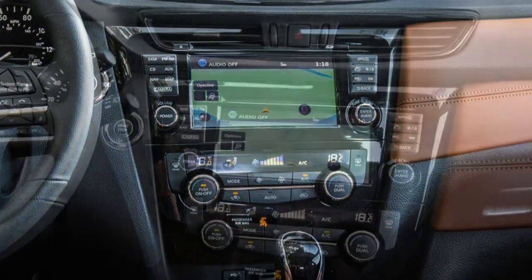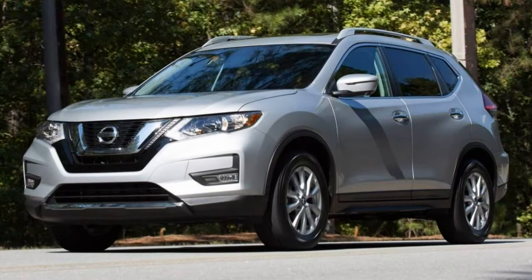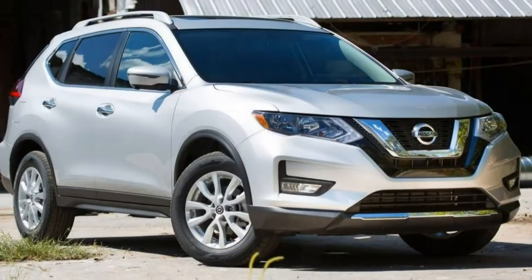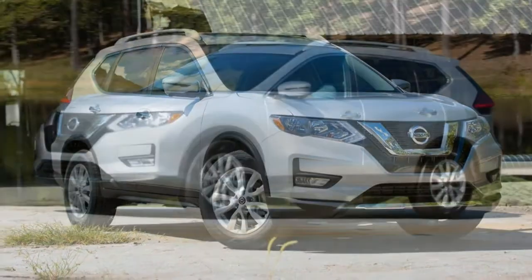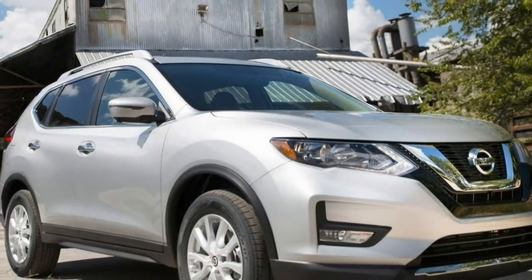Braking. The pedal feels soft and moves through a long stroke, but it's effective enough that we don't find it objectionable. The Rogue's panic stop distance of 124 feet from 60 miles per hour is about average for this segment.